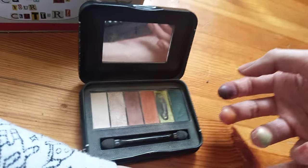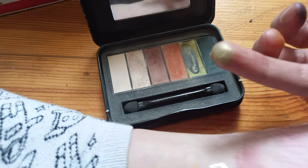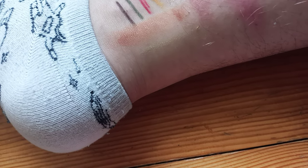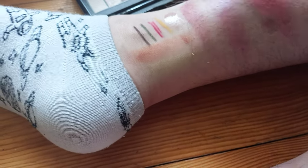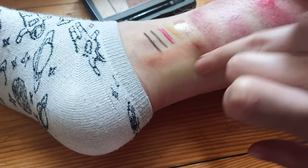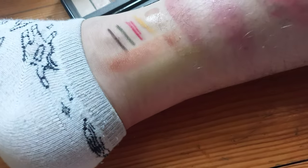You can't see particularly well on camera, but I think you can see that there's a big dip in there. Yeah, this one I've used a lot more, because it's my only makeup item in general that's this bright green. I have that one liner and that one lipstick that are a dark green, and this is my only makeup product at all that's a light green. So this one's really quite used, and I do like it a lot.